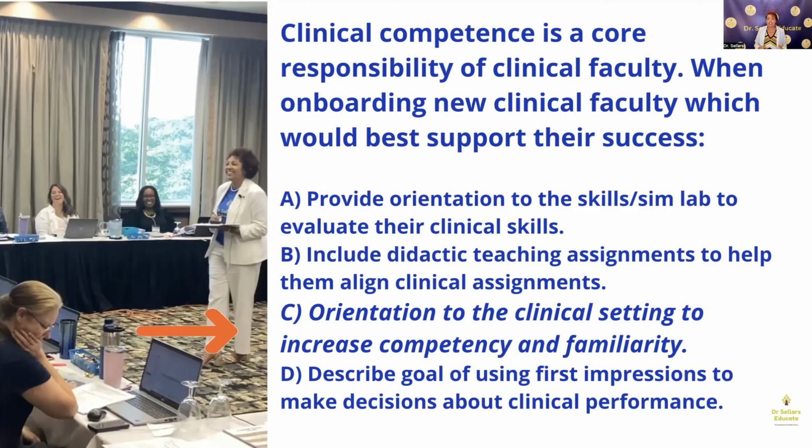All right, and then B, include didactic teaching assignments to help them align clinical assignments. Well, what we want to be careful about is exactly what Oermann talks about in the clinical teaching strategies textbook, is making sure that when we have clinical faculty, they have a level of expertise that is going to allow them to transfer that clinical knowledge in a way that's going to support student learning. Okay, so that's one component. We want them to have that clinical expertise. And second of all, we want them to be a really good teacher. All right, so teaching didactic courses doesn't necessarily support their success in a clinical faculty role.